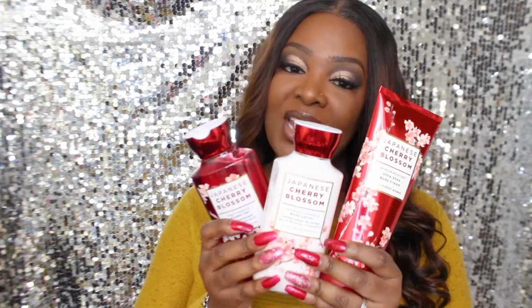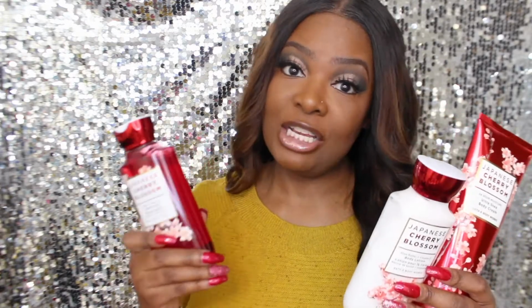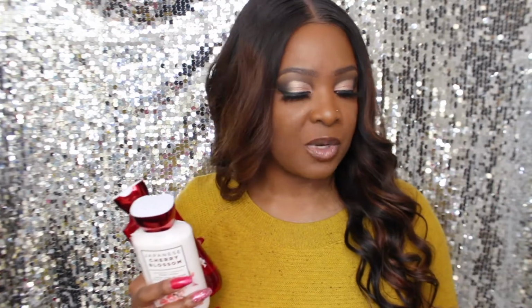Then he got me these. It's 2 Japanese cherry blossom lotions and a shower gel. I just absolutely love this scent. These are like signature scents, okay? Staples. You need it in your collection. It smells absolutely delicious. I had to be careful though, because one time I put a little bit too much on and then it kind of broke me out, so I gotta be careful with this.